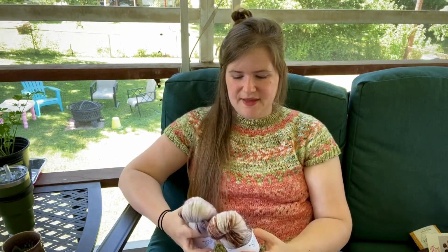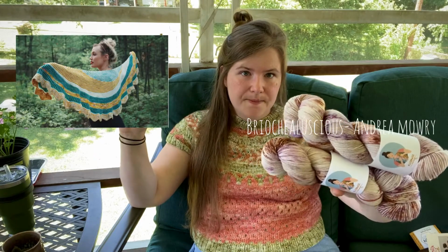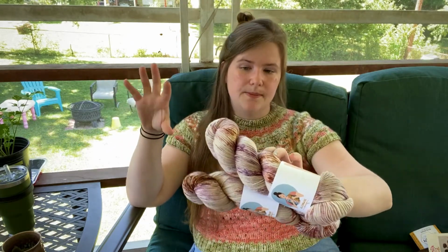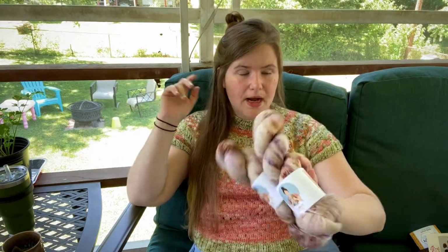And I'm really excited about this because I'm planning to use it in a shawl, which I think will be part of my Make Night next year. And it's the Brioche Adventure shawl by Andrea Mowry, and I'm thinking, if you're familiar with that pattern, I'll put a photo up. There's this kind of neutral white background, and I think I'll use this for that. And then the contrasting colors will be kind of lavender and deep plum, and then caramel and light brown. So at least that's what I'm envisioning right now. We'll see how it goes, but I really was super excited about that.